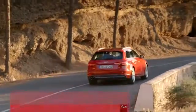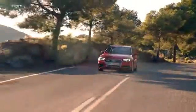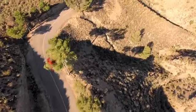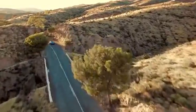The Predictive Efficiency Assistant helps the driver save fuel. It achieves this by adapting the selected speed to the conditions. The road topography, speed limits, and preceding vehicles are all taken into account, along with bends and roundabouts, for example.